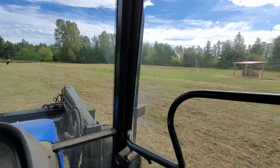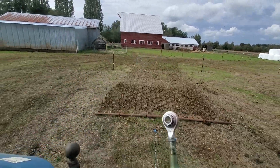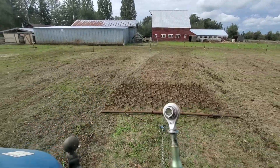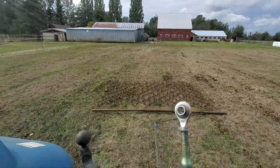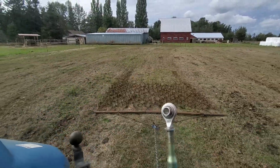I don't know if you guys have been paying attention to the market as far as used tractors go, but I would hate to be in a position right now where I have to look for a tractor.